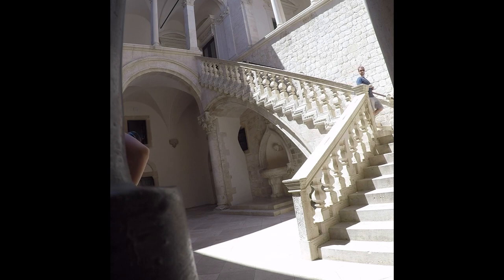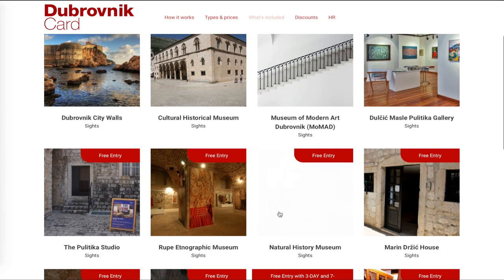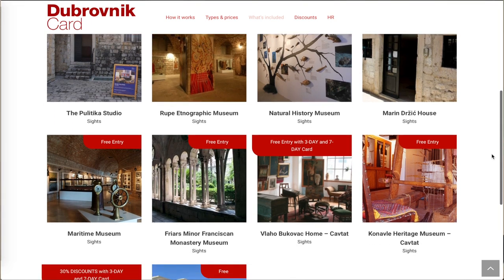People who are just buying tickets to walk the wall obviously do not get into this museum, so it's a lot less crowded, we found, than the rest of the city. You get a few other art galleries, you get the Museum of Modern Art. Like I said, there's a lot to see in the city, and if you're only there for one day, I would start with walking the walls and then see what you have time left to do.